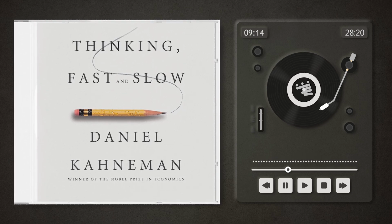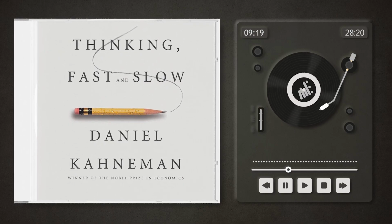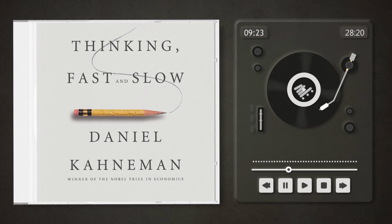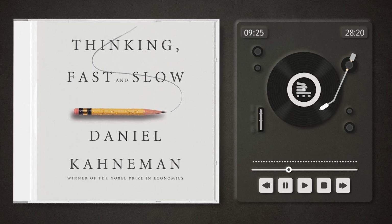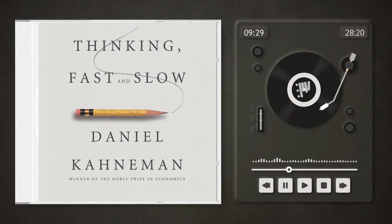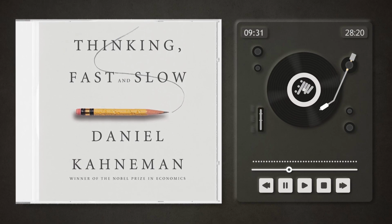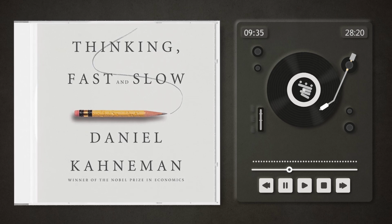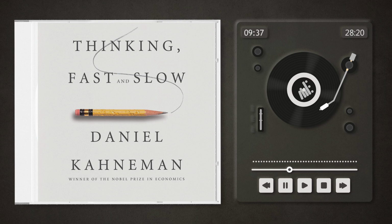The danger of overconfidence is that it blinds us to the complexity and uncertainty of the world. It leads us to discount relevant information, ignore warning signs, and take greater risks than we should. Kahneman suggests that one way to combat overconfidence is to adopt a more humble and probabilistic approach to decision-making, acknowledging the limits of our knowledge and being open to alternative perspectives.